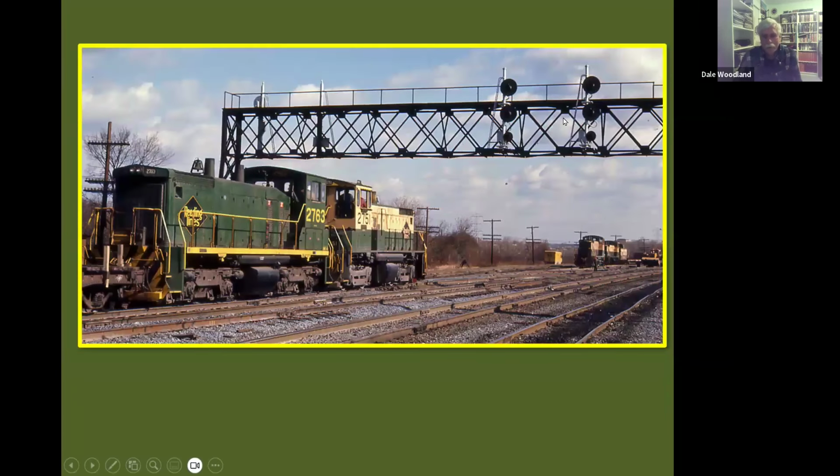One of the SW1500s, the second batch, was destroyed at Port Richmond when a runaway grain hopper smashed into it. And the crew saw it coming, so they got off. Nobody was hurt, but there are interesting pictures of that, which I have in another show. And because of that, it was the only SW1500 to be painted into the newer green paint scheme. So that would explain that.